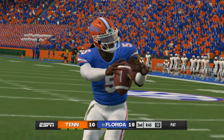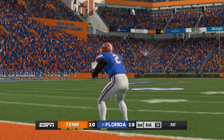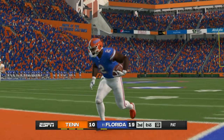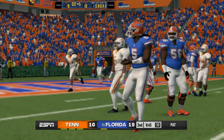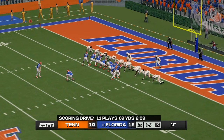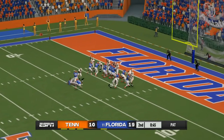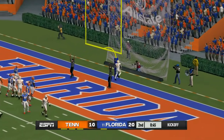It's really hard to defend the pass with your back to the end zone. It can also be difficult for an offense because the field tightens up. That was a nice play. And he adds the extra point.